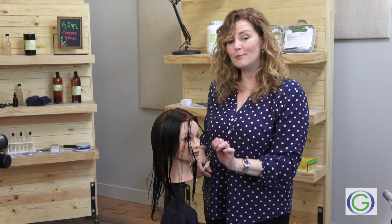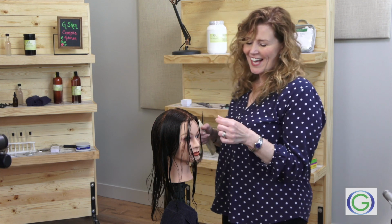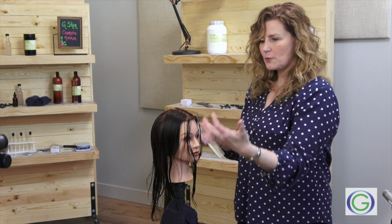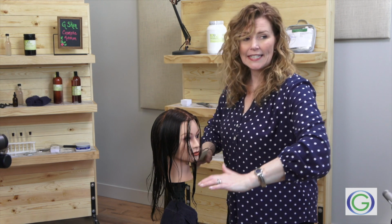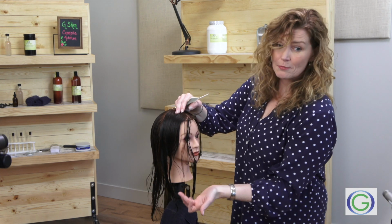Okay, again, this isn't going to be drastic. Would you consider that a fringe? Depends on who you are. But this is kind of the start of that Rachel shape. Again, this shape is somewhat iconic because it is good for bone structure for a lot of people. It gives you that volume in the top, tapers in, and kicks back out. So what you're going to see is really very much a diamond shape.